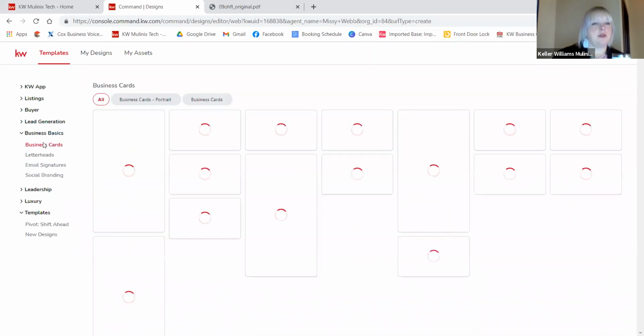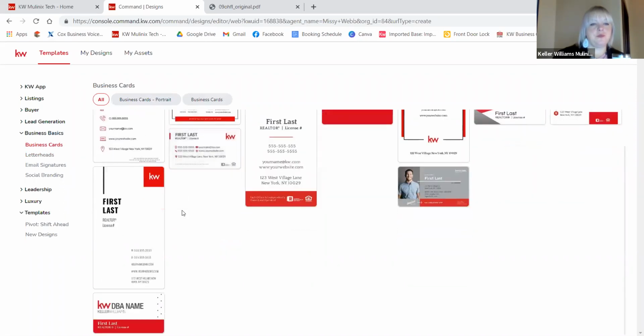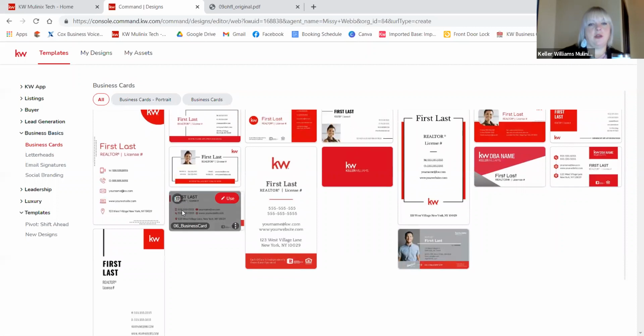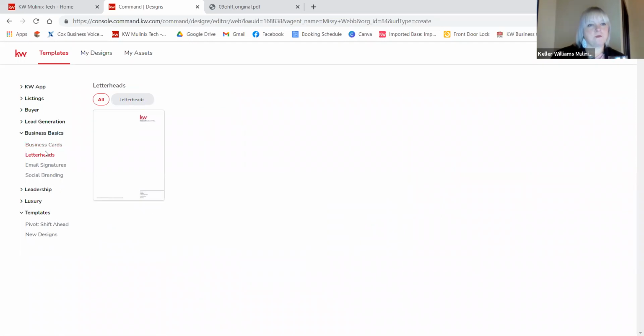See, here we have our business cards, letterheads. So if you haven't made yourself a business card yet, here's some designs for you that already have the KW logo and stuff on them. So you don't have to come up with anything from scratch. Just plug in your stuff and you're good to go.